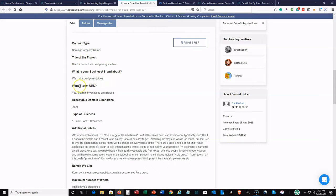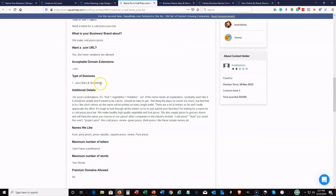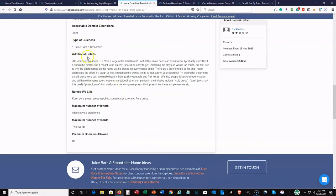Do they want a .com URL? They said yes, but minor variations are allowed, except the domain extension, they only want a .com. Once again, you see the type of business, juice bars and smoothies. It's very important that you look at the additional details here, because if you don't follow their additional details, you won't win the contest. So please make sure you follow the additional details.